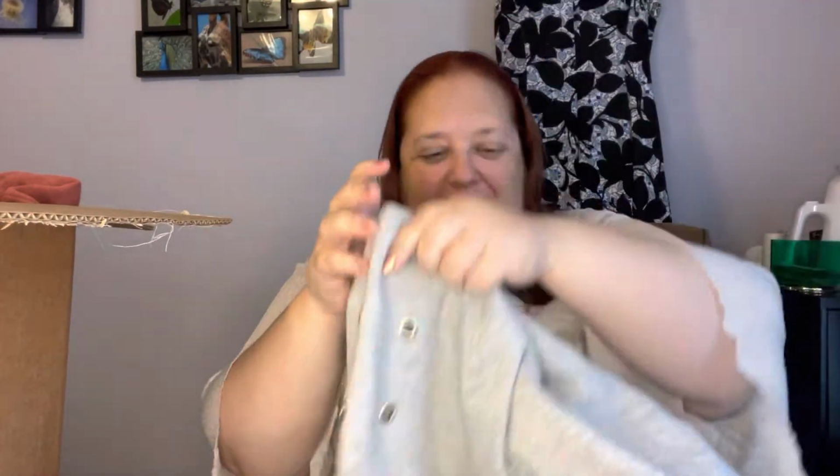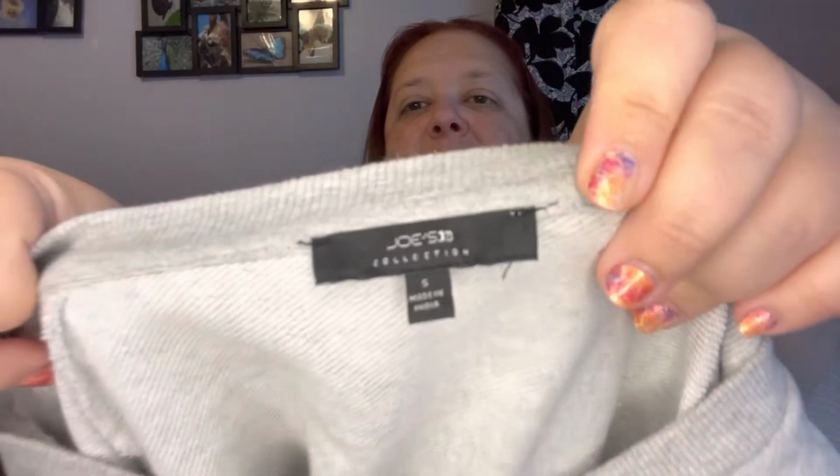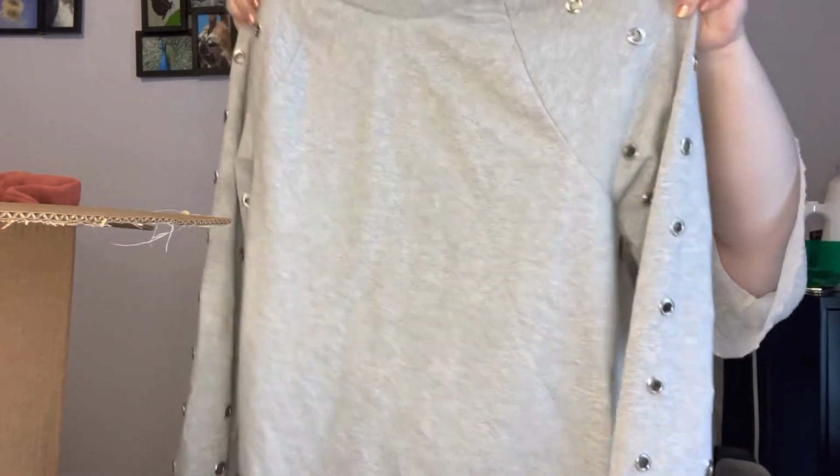This is a lot of grommets. You can see on the sleeves. This is actually Joe's, which I was surprised. It's Joe's collection, like Joe's jeans. I've never seen stuff other than jeans before, but I will throw in some comps if I find them.